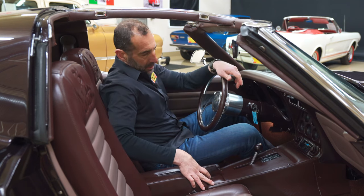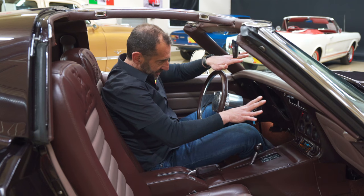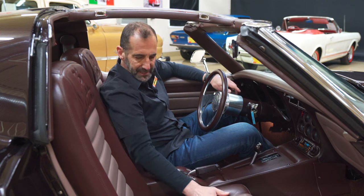We got power windows. I didn't turn the key on. We got power windows. We got full gauges. We got 7,000 RPM tach, 160 mile an hour speedometer. This is a full custom leather interior.